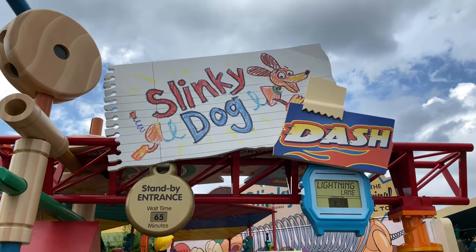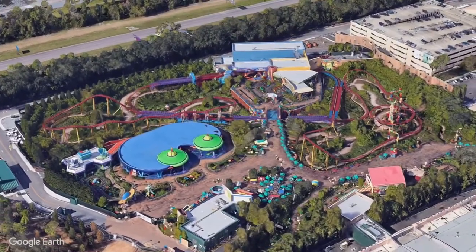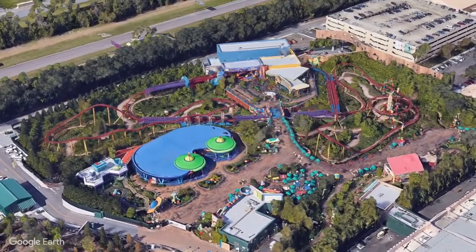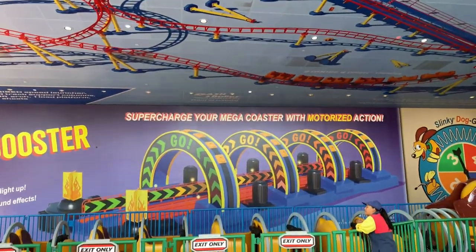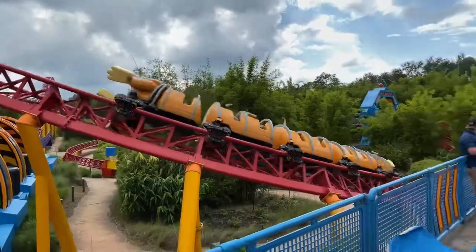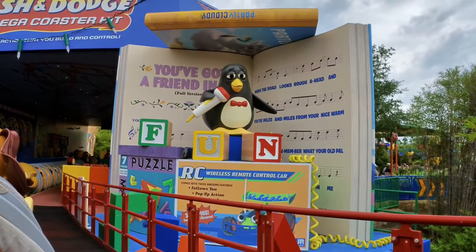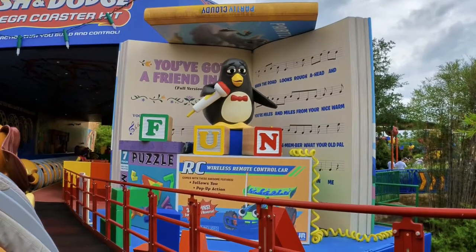Play big in a land filled with larger-than-life adventures, and take off on a family-friendly coaster that has twists and turns flying past giant toys and springing across Andy's giant backyard. Andy's assembled his Dash and Dodge Mega Coaster kit, and Slinky Dog is taking you on a wild ride with his springing coils that stretch to the limit as you launch up hills, drop back down, and zoom around curves. Keep your eyes peeled and don't miss Wheezy the Penguin, who serenades guests at the big finale on the final brake run of the attraction.